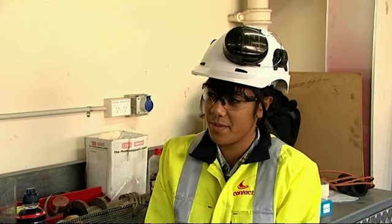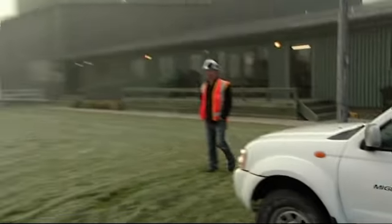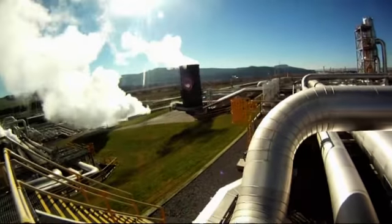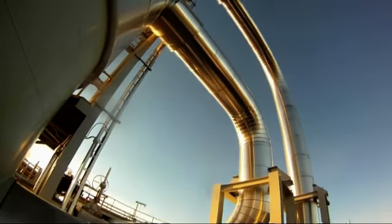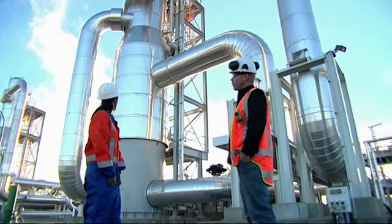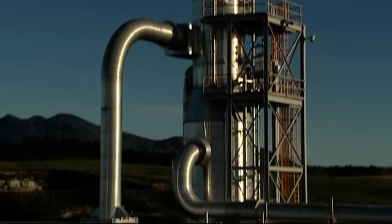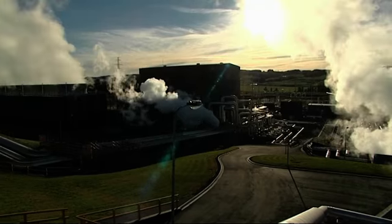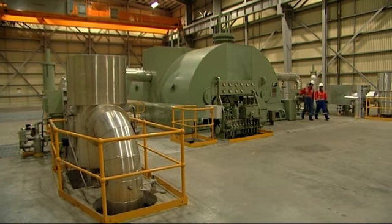lots of different things. Early next morning, Alexis heads off to the Wairakei Power Station to learn about the job of a maintenance electrician. First electrician Alex Lawson explains how the station works. Here's where we separate the steam from the water, because we only want steam for the turbine. The station uses renewable energy to supply enough electricity for up to 130,000 homes. It also has the largest single-shaft geothermal turbine in the world.